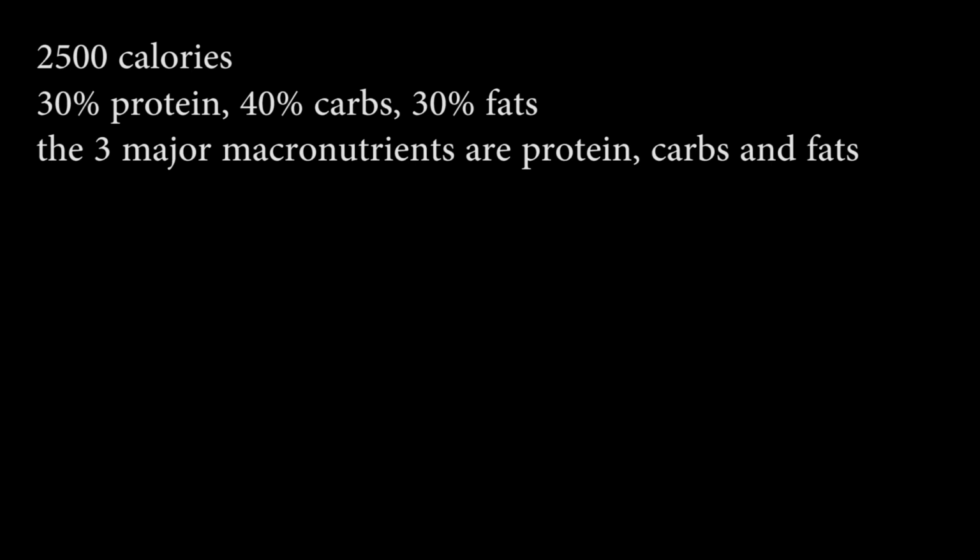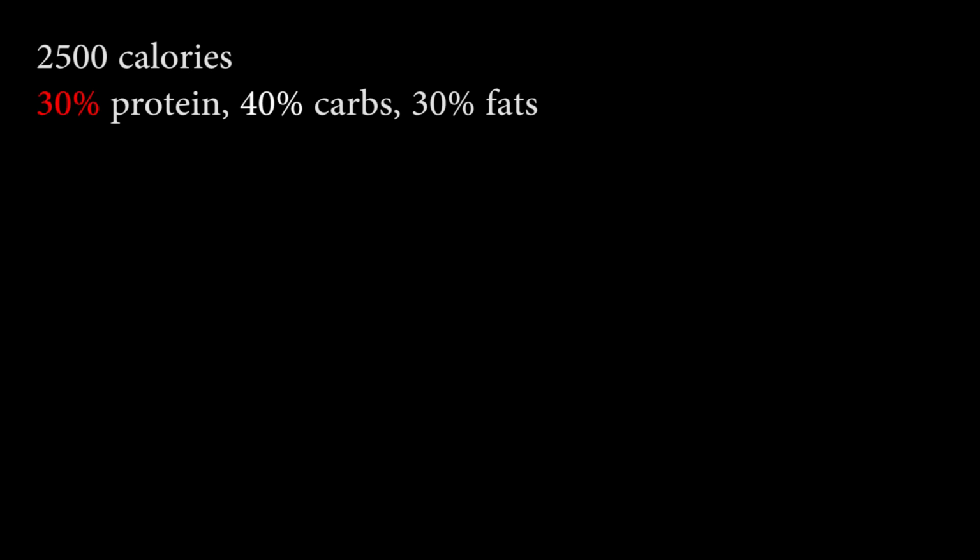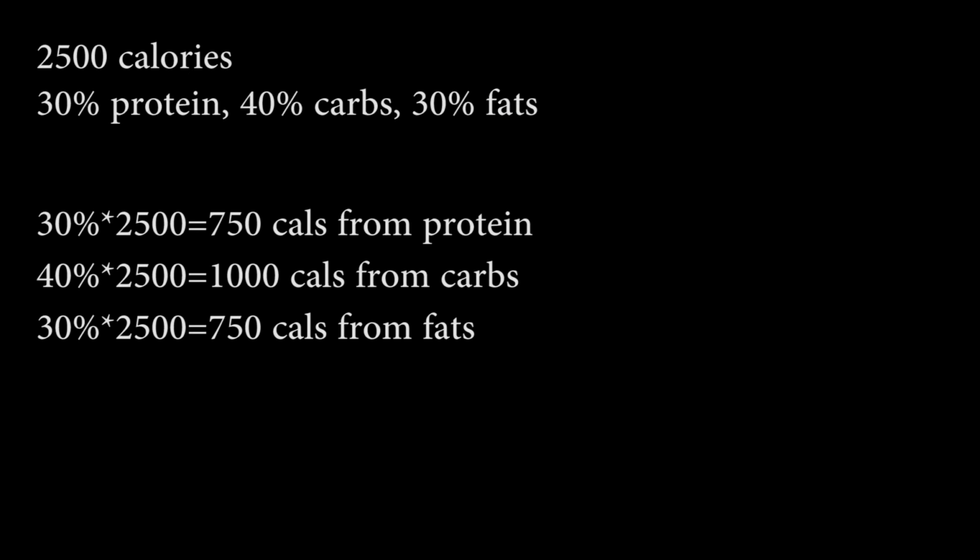And this macronutrient ratio means that 30% of the calories you consume in a particular day should come from protein, 40% of the calories you consume should come from carbs, and 30% of the calories you consume should come from fats. So, when we do some calculations, we see that 750 calories should come from protein, 1000 calories should come from carbs, and 750 calories should come from fats, in order for you to maintain your weight in the best way possible.